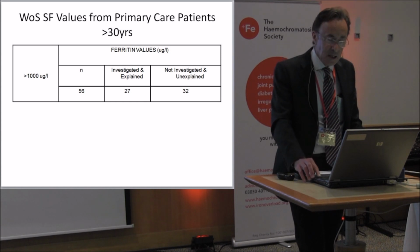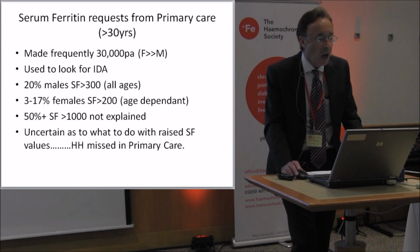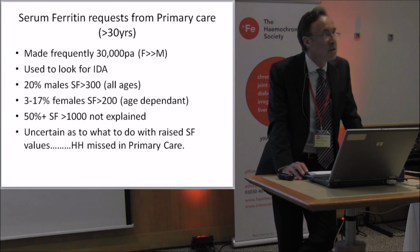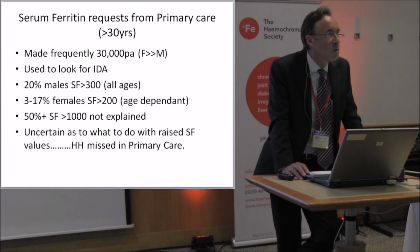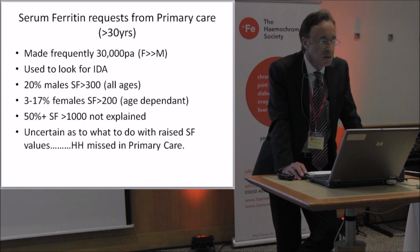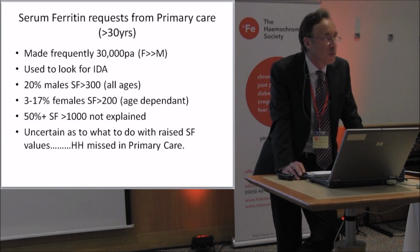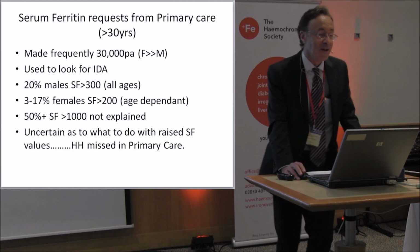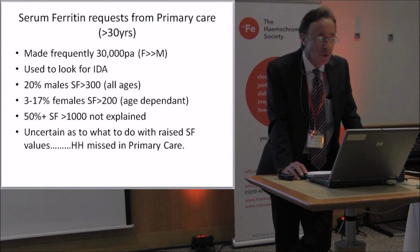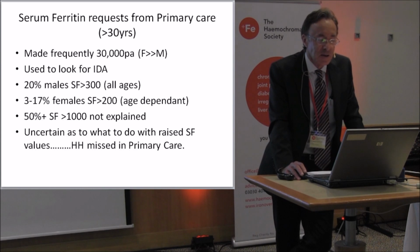So it's clear that we are seeing a lot of serum ferritin requests from primary care. If you look at patients only over the age of 30, it's 30,000 per year; in total, we're getting 70,000 per year. GPs are clearly using this to look for iron deficiency. They know what to do with a low serum ferritin. We found that 20% of males at all ages had raised serum ferritin, and between 3 and 17% of women, depending on age. What we also found was that 50% of grossly elevated serum ferritin values were not explained. So it seemed pretty clear to us that GPs are uncertain as to what to do with raised serum ferritin values.